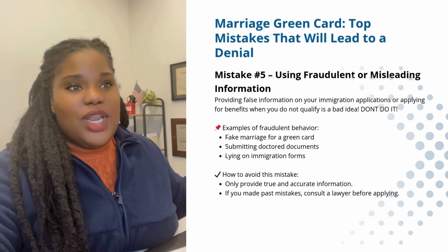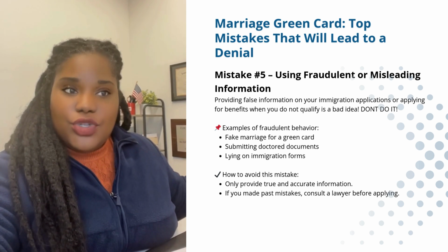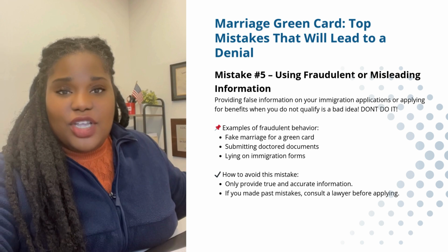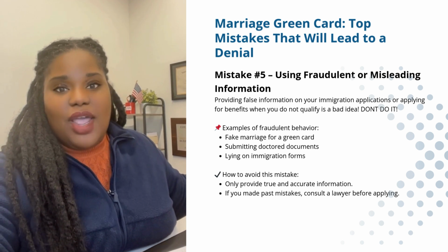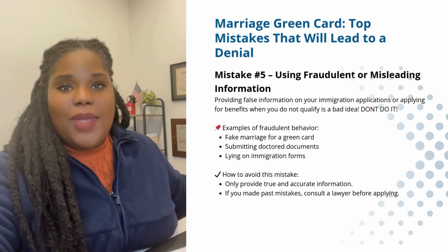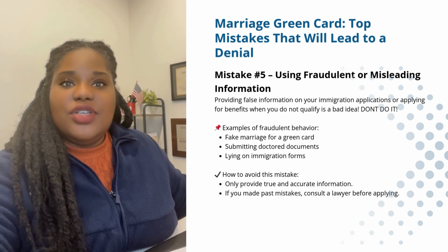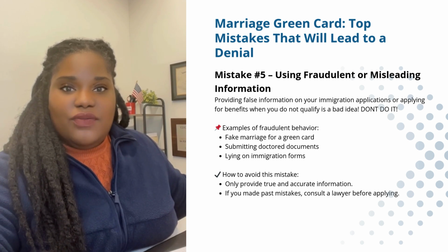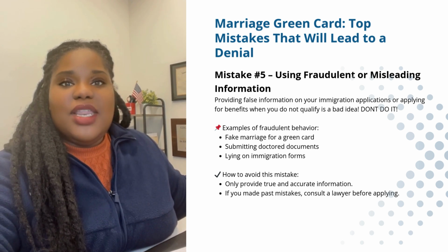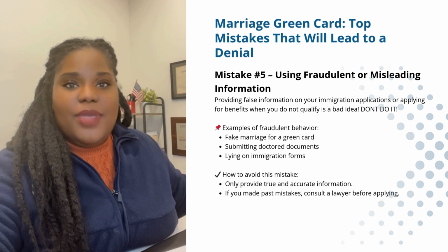Only provide true and accurate information. If you made past mistakes, again, consult an attorney to consider applying for a waiver. Maybe you don't even qualify for immigration benefits right now, right? Talk to your attorney about situations that have happened in your past. There might be an immigration benefit that you do qualify for, and maybe there isn't one right now, but you don't want to put yourself in a situation where you're submitting false information in order to get a green card, because you're just going to get yourself in bigger trouble in the long run.